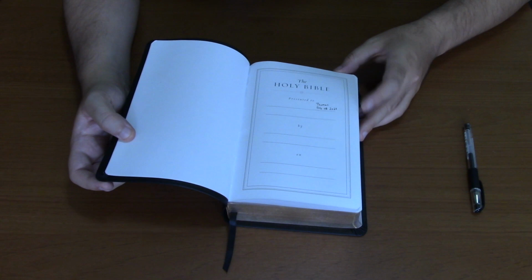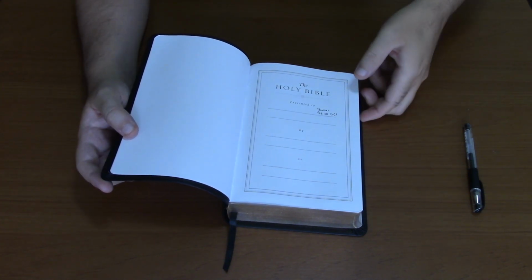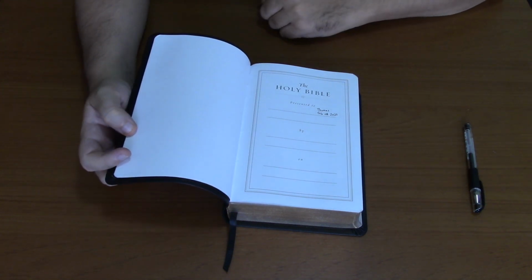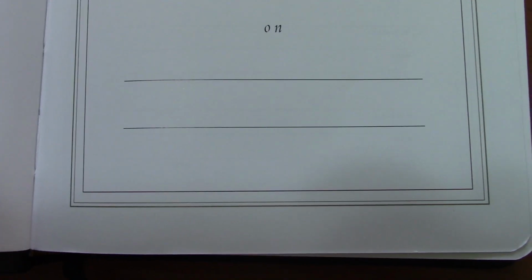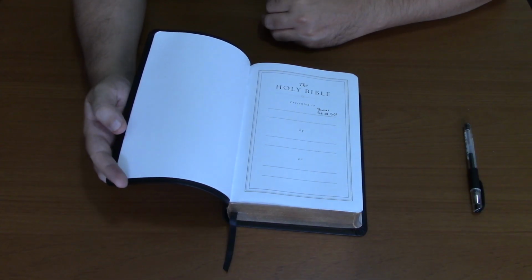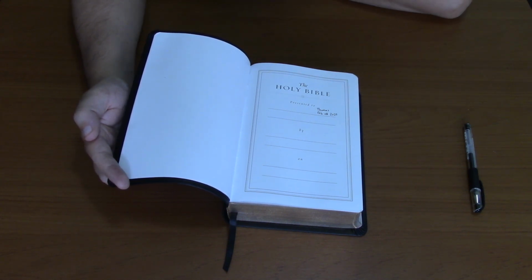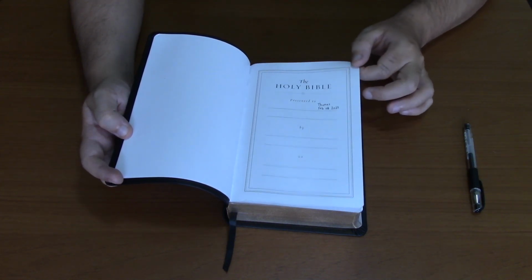And then we get into the presentation page. As you can see, I have my name on there, and as I've seen in other Bible reviews, they write the date when they get it. And I like that idea a lot because I don't do that, so I'm going to start doing that. So February 8th, of course I'm not going to release this when the date here is. I'm probably going to release it in March. So I hope you don't mind, but I have a special plan anyway that I'll tell you more about in a future video.